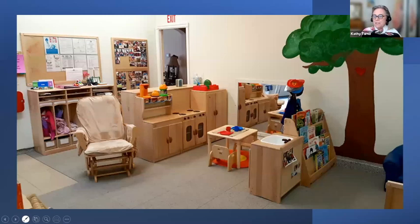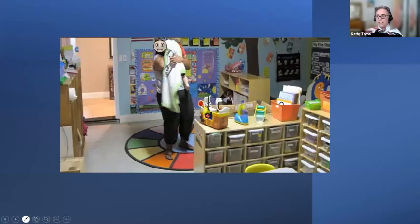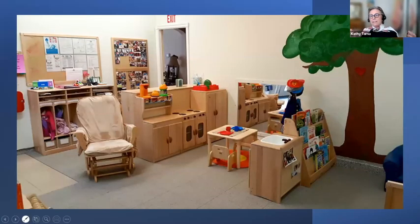The other reason to do a light colored wall is for lighting. Paint has a reflective value to it, so it can reflect light, especially if you don't have a lot of natural light or a lot of windows. That's a way to maximize the light that you do have in a room.